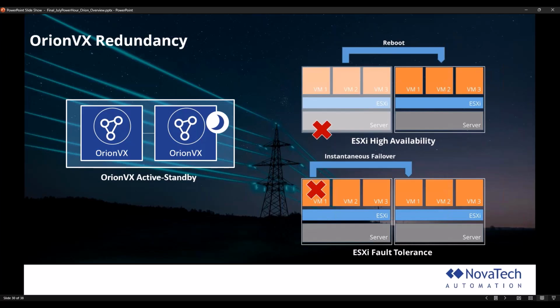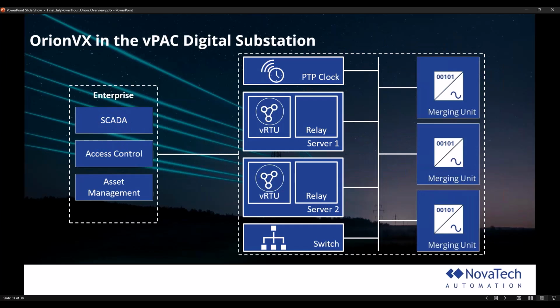All right, Shane, next slide. So here's a conceptual diagram of how we would use Orion VX in the digital substation. You'd have probably two servers, one as a primary, one as a backup, so that you can take advantage of some of that redundancy capability.